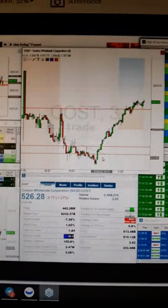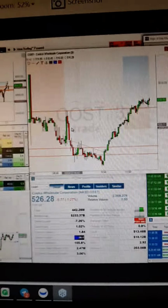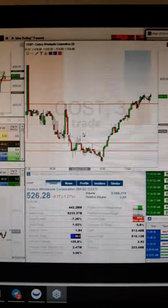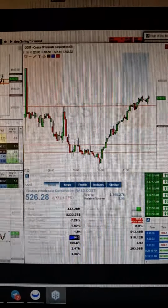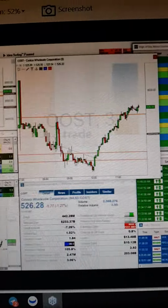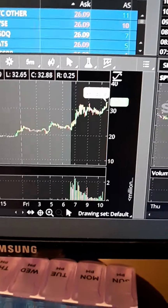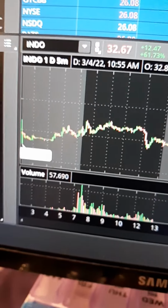Come back up. So as it starts going down, if you're looking for a bounce play, wait for a possible reversal setup. Okay, as we speak, like I said on the Indo, every 50 cents over the $32.50, we just move the stop loss up. Around $31, and probably where you just want to stop out is $30.80.